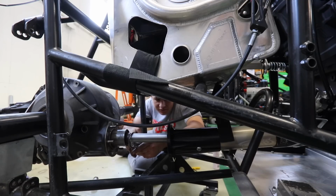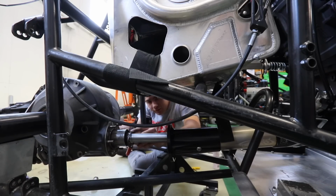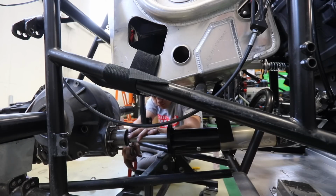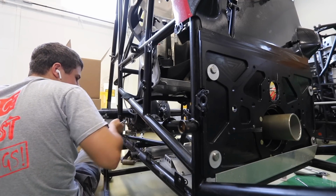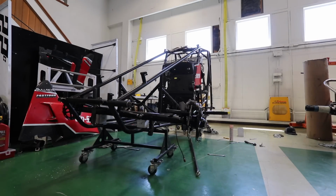The nice part is we don't have an engine in the car, so I can slide the torque tube way up, and I got all sorts of room. When the engine's in, this is much more difficult because you don't have that much room to play with. Here we go. I think I got it. Got it. So that is all officially complete. We can cross the snap ring off our list of things to do.